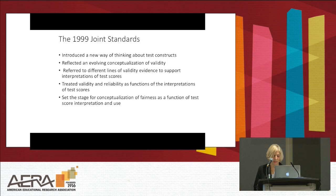The 99 standards introduced some major changes in the way that we think about validity. These standards replaced the then common practice of referring to different types of validity with references to different lines of validity evidence that serve in the interpretation of test scores. I think this is a really important point to note because the 99 standards treated the concepts of validity and reliability as functions of the interpretations of test scores rather than of the test itself.